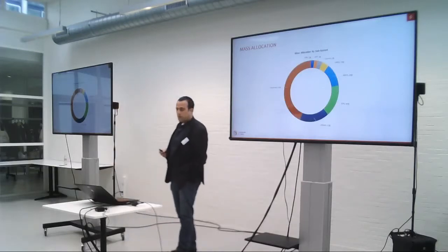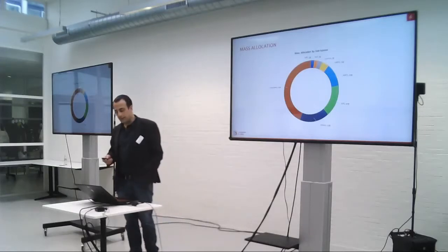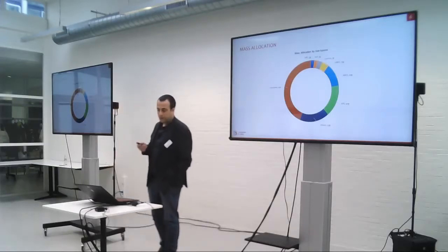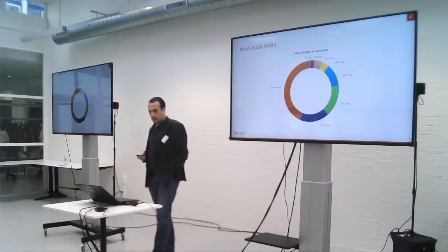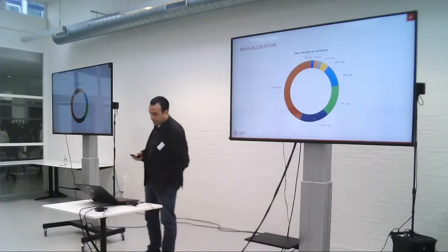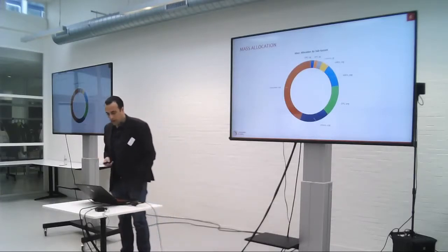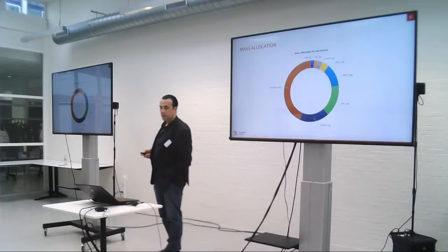Just sharing a bit with you our mass allocation in general, okay? So as you can see, the majority there, from 250 grams, the biggest part goes for the structure, followed by the APS, ADCS, and going down. I mean, the payload on its own is just 5 grams of the total mission.